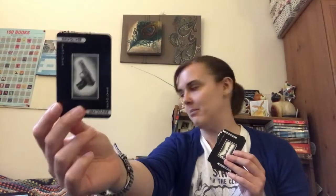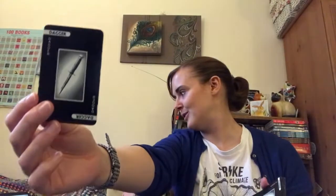The first set of cards, if you're familiar with Cluedo, you get weapons cards, character cards and room cards. The weapons cards haven't changed, they represent a genre, so we've got revolver, which is a mystery or thriller, the candlestick is historical fiction, the dagger is for fantasy, the spanner is for science fiction, the piping is for contemporary, and the rope is for classics. So those have stayed the same.